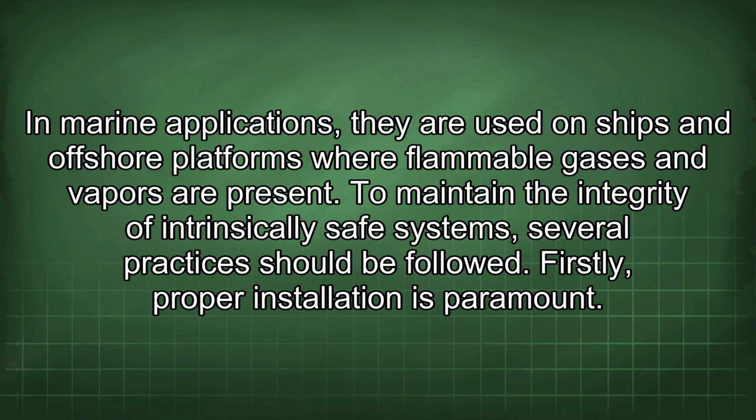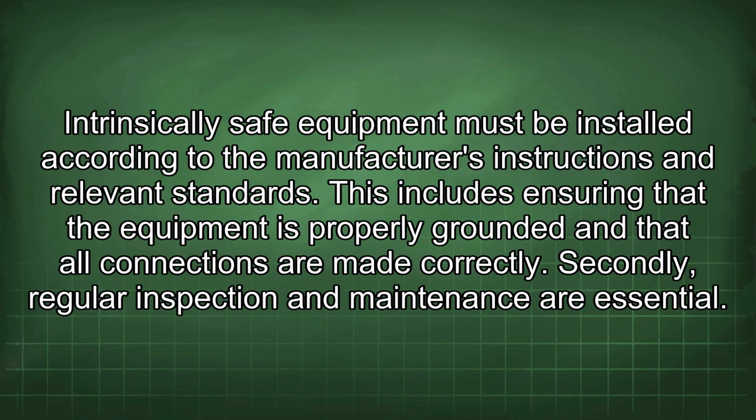To maintain the integrity of intrinsically safe systems, several practices should be followed. Firstly, proper installation is paramount. Intrinsically safe equipment must be installed according to the manufacturer's instructions and relevant standards. This includes ensuring that the equipment is properly grounded and that all connections are made correctly.